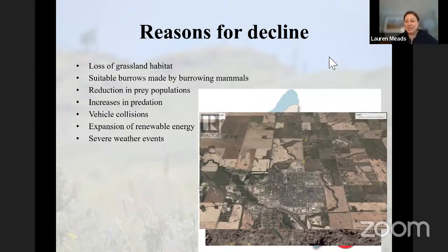In addition, reduction in prey populations, whether that be rodents or insects, for burrowing owls. Burrowing owls eat a variety of food. They eat small rodents, and that changes in each area that they live in. Here, it's generally deer mice, meadow voles, pocket gophers. I know down for like David Johnson, they have kangaroo rats and different things like that. They also eat a variety of insects, also small lizards and some small birds as well.